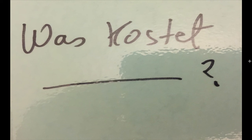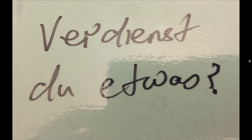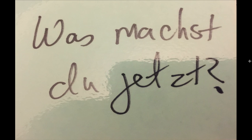Was kostet? What does something cost? Sparst du für etwas? Do you save for anything? Wie viel Uhr hast du gesperrt? Note that you might come across the verb spenden, S-P-E-N-D-E-N. That means to donate in German. Verdienst du etwas? Do you earn anything? Was machst du jetzt? What are you doing now? Okay.